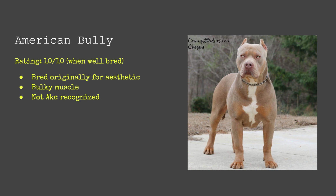I suppose a little bit smaller. So there's pocket, miniature, small, standard, large, extra large. I would say some small ones are fine. But once you get into pocket and miniature, they're absolutely not. They're bred originally for aesthetics. They're bulky muscle, and they're also not AKC recognized.